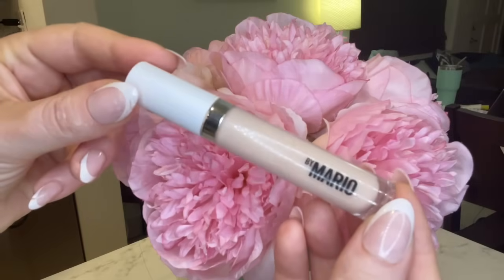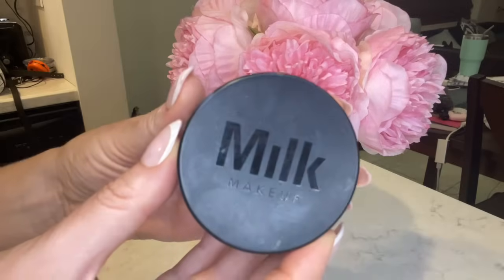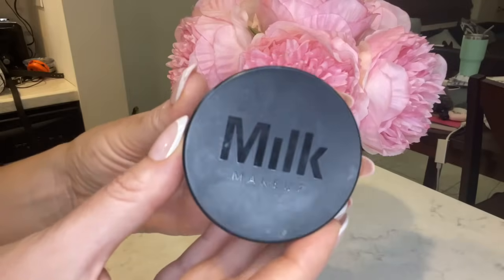I'm gonna put on some Makeup by Mario concealer and a little Milk makeup. This is the new, I believe it's called the Eclipse setting powder, talc free. I've been wearing this too. Yeah, Eclipse translucent setting powder. So I'm just gonna go ahead, like I said, and do a little quick face. This is where we're at now. I think we're pretty good to go.